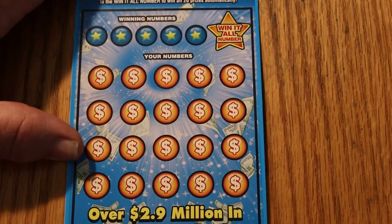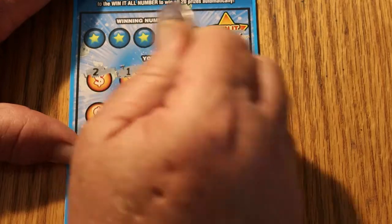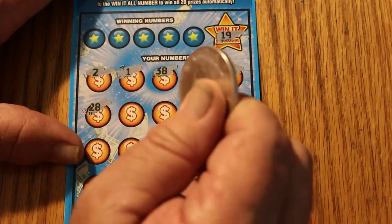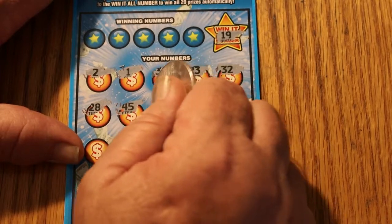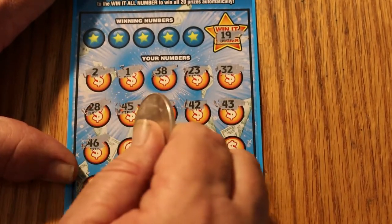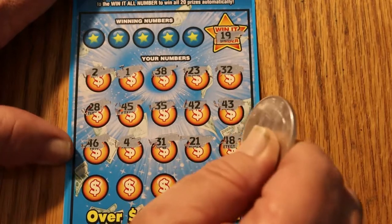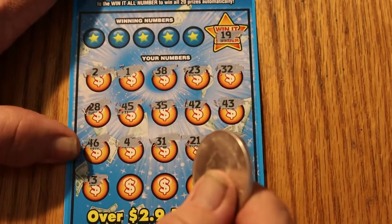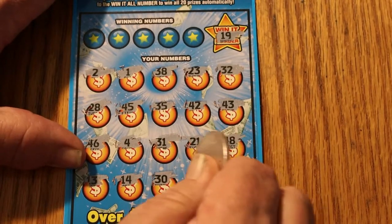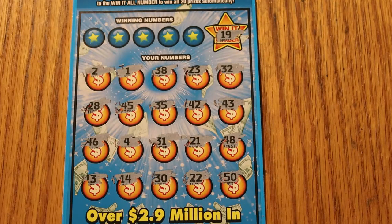Okay, ticket 35. Win it all number is going to be 19. 2, 1, 38, 23, 32, 28, 45, 35, 42, 43, 46, number 4, 31, 21, 48, 13, 14, 30, 22, and in the corner we got 50. So I don't see any duplicates, and I certainly don't see a 19.